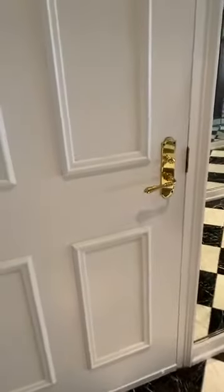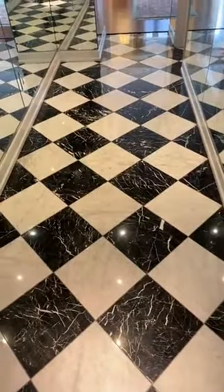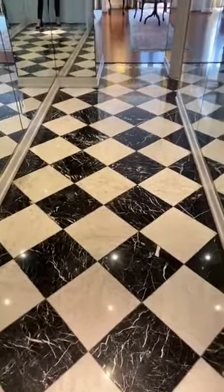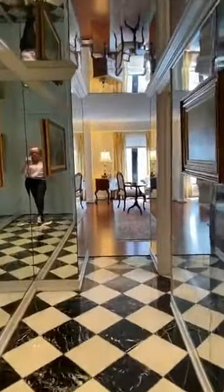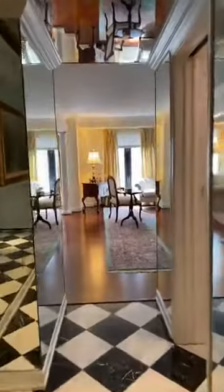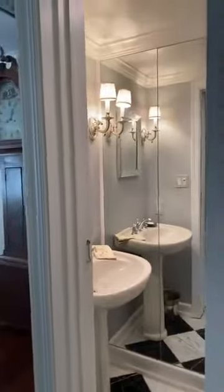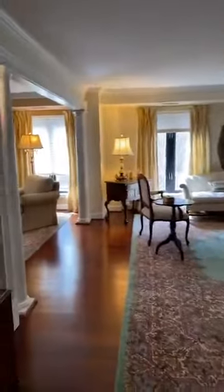It starts with beautiful hardware and this beautiful black and white marble floor that my clients actually had replaced about 4 or 5 years ago. So when you come in, this is what you see. We do have beautiful mirrors on either side, which add a lot of great light to the unit. And there is a powder room directly here. So that's great for guests.